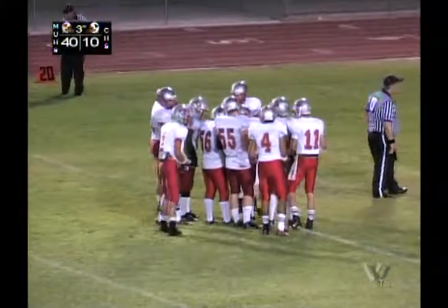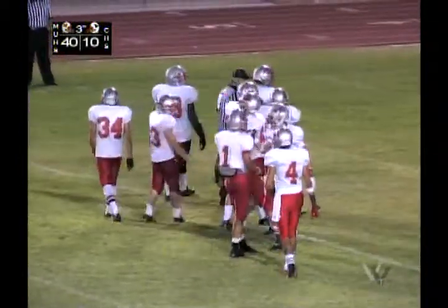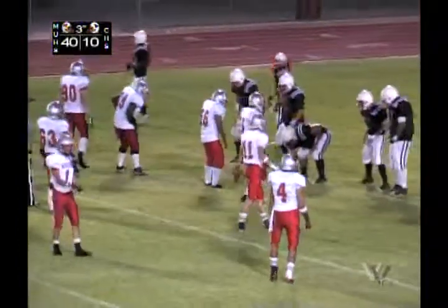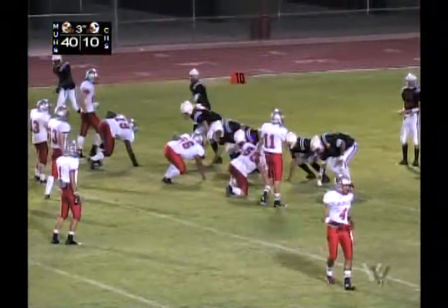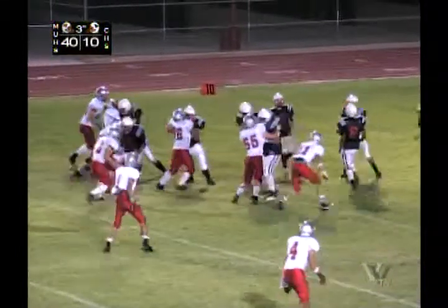40-10, the Marauders lead. Brewer on the tackle out there on the corner, and looks like they're actually going to give him a negative 1 yard on the run. Yep. Oh, lost a yard, huh? Okay. The yardstick keeps moving on us. Austin Sherrill in the shotgun. 2 men in motion this time.